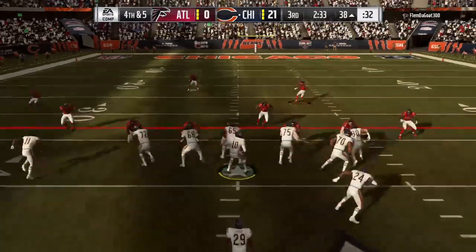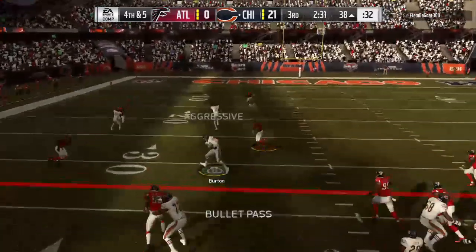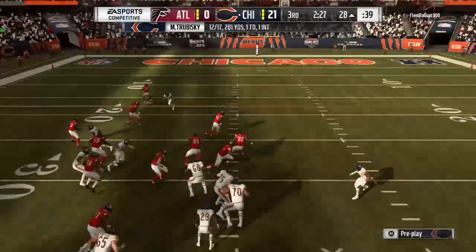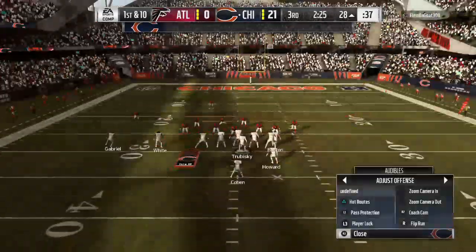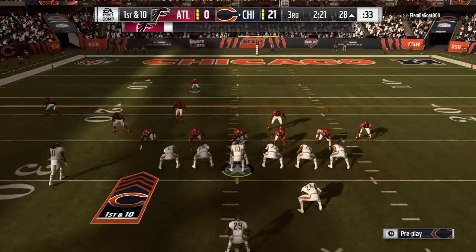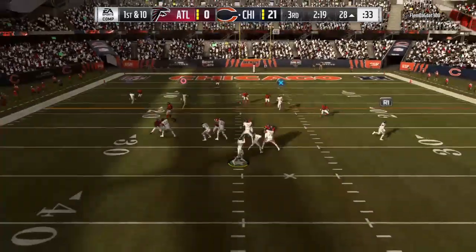Well, they certainly had success throwing the ball in this drive, and not as much running it, as we just saw once again on that last play. Stopped after a very short gain. But I wouldn't abandon the run totally because otherwise, pass rushers just tee off on your quarterback. Makes it very, very difficult for him in that situation.